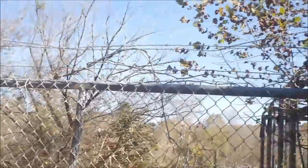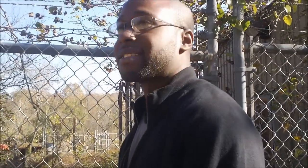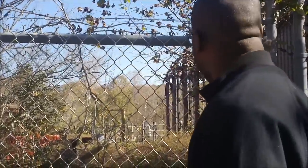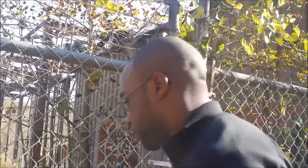Do I dare? Kids, doing stuff like this is extremely dangerous, especially around electrical equipment and things that have been decaying for probably centuries. So please, do not try this at home.